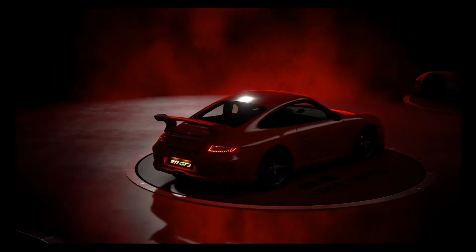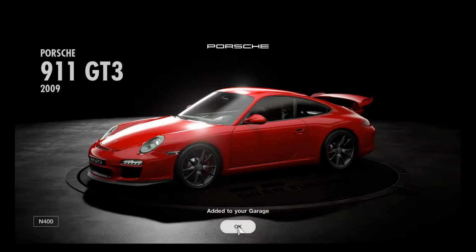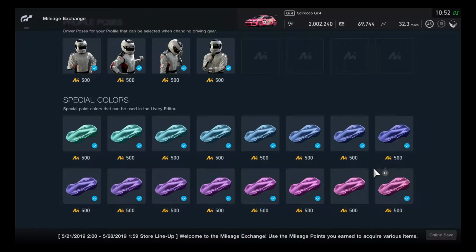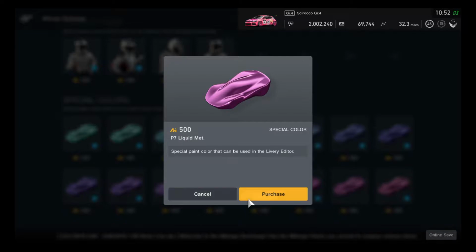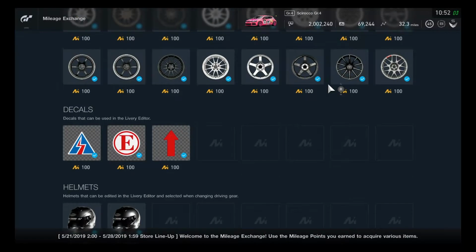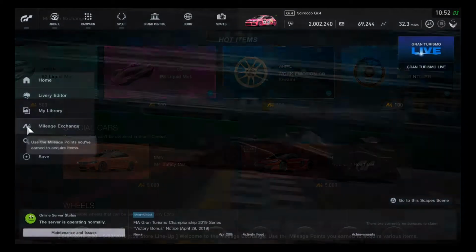A 2009 Porsche 911 GT3. Excellent. Very good on the red color, so this is definitely quite very good. Now, looks like this is going to have another mileage exchange for today, so looks like there's one more color available to get, so looks like the P7 Liquid Metallic is definitely quite a purchase to buy, but that's all the special colors on the Liquid Metallic colors for this week, so I'll have to wait only until next week to have the usual colors come out for it.